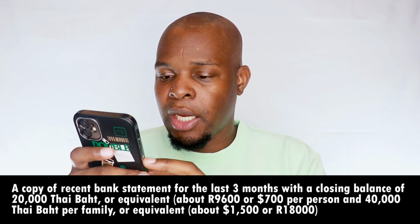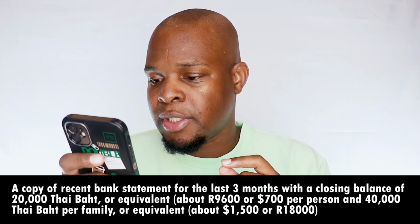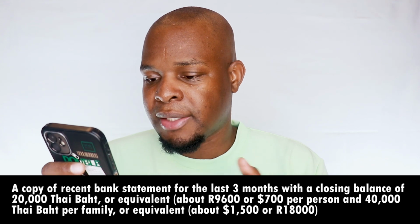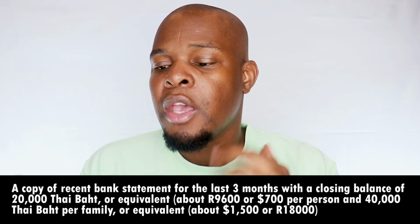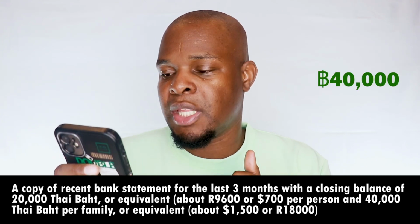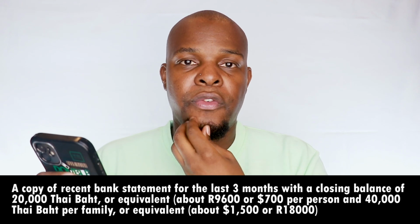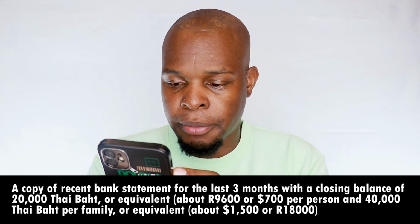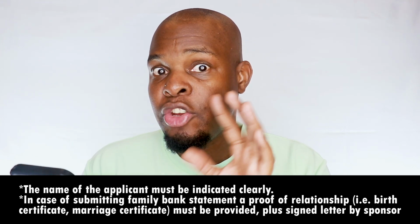And then number 9, a copy of your recent bank statement for the last 3 months with a closing balance of 20,000 baht, which is equivalent to 9,000 rands and $700 if you are by yourself. If you're coming with someone, it has to be 40,000 baht, meaning 1,400 US dollars. I think that's straightforward. It says the name of the applicant must be indicated clearly in your financials.